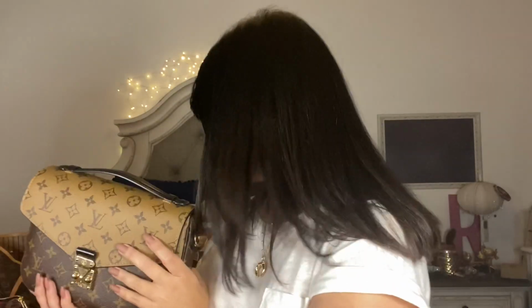Oh wait, did I say how much I paid? Okay, this one I believe was $2,050. This did receive a price increase as well as the solid monogram one. This one's a little more than the monogram, and it also comes in the empreinte leather in many colors. So if you want it in the empreinte, you can. I want it in the canvas. So this one's $2,050, and I believe the solid monogram one is like $1,980 or somewhere around there. There's not a big difference. There's maybe a $50 difference between them, or $70 difference.